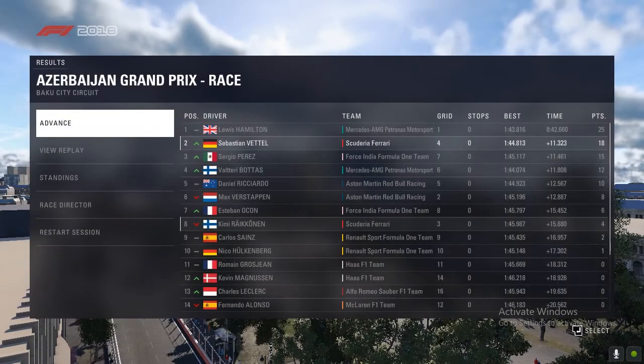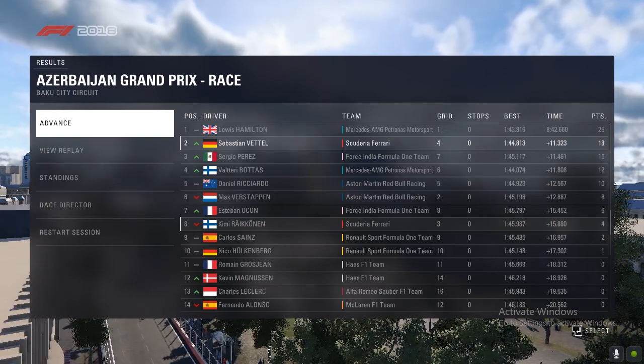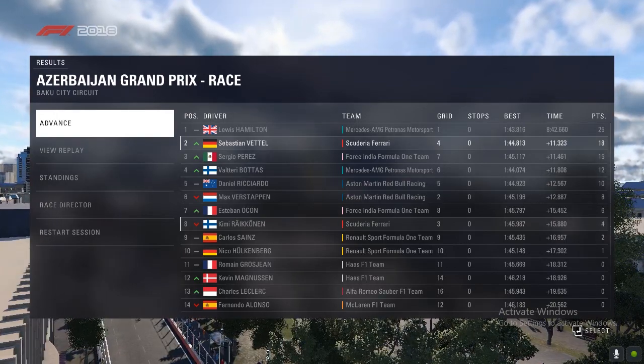Moving on to the driver of the day then. Anthony Davidson, who would you go for? Let's give it to Sergio Perez. That was a commanding performance today. Very impressive indeed.